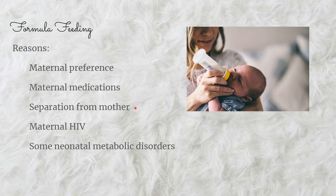Mom may have to, or the baby may have to get formula if it's separated, especially if it's a long-term separation. For example, when you have child protective services involvement and mom's not around to give breast milk, or say mom's in the ICU and she's not able to pump or feed. These would be some reasons to give formula. Maternal HIV, certainly a reason not to give breast milk. It is transmitted through breastfeeding. So we would advocate for formula feeding in that instance.